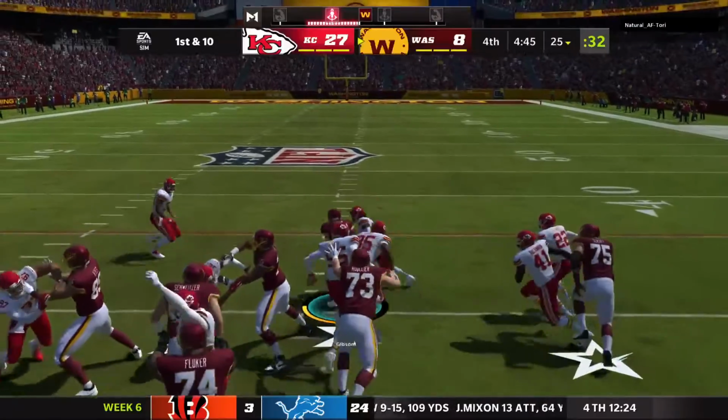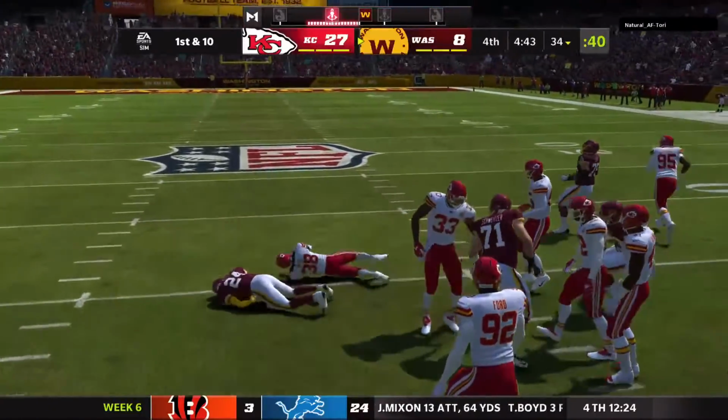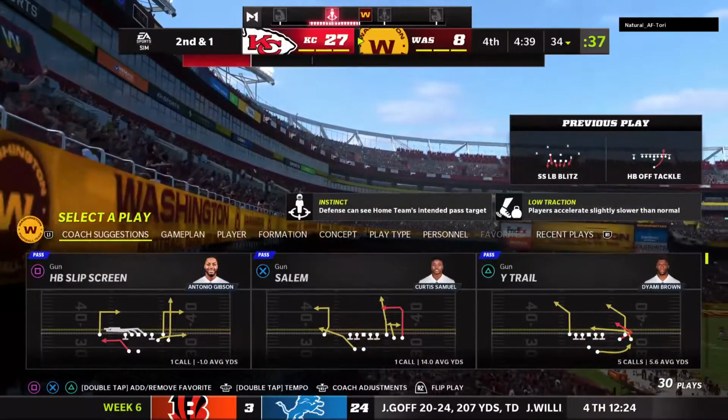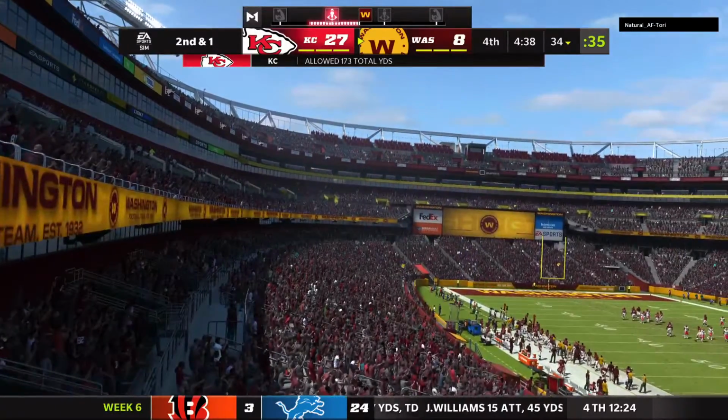That last field goal makes it a 3-score game, so they need points in a hurry with time dwindling in the fourth quarter. 52 yards rushing for him now in the ball game.